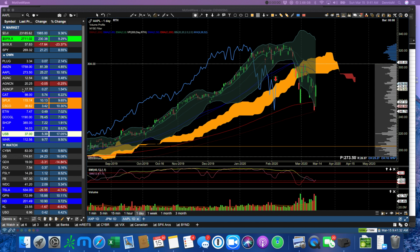This is a preferred share that will be redeemed. If they were to go broke, it would be redeemed ahead of the common stock, sort of like a bond. It can be defaulted, of course, but it'll be redeemed for $25, and you paid $17.76 for it on Friday.